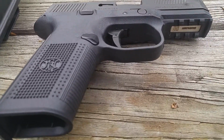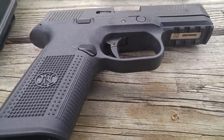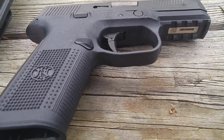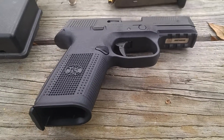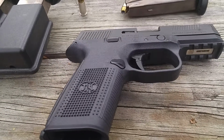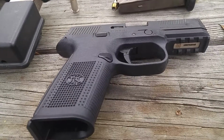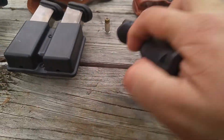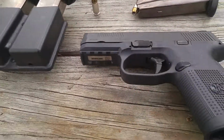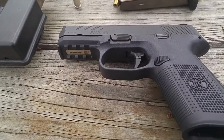It's been, so far, it's been a good gun. I'm hoping in the next couple of months to get it out and compete with it and really push it and put it to the test. So far, 8,000 rounds. And it's run like a champ. It has a lot of the features that I like on SIGs and the M&Ps. A lot of the features I like on the Glocks. And they put it into one gun.